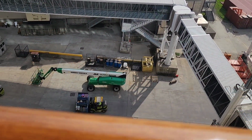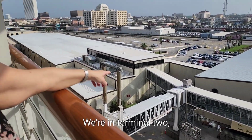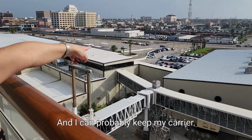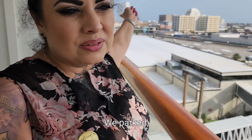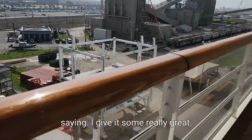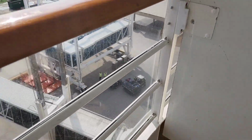And then, as you can see, like this parking spot right here, we're in Terminal 2. This parking lot right there with those cars, that's where we parked. I can probably see my car from right here. That's the express lot. I highly recommend the express lot. We parked, took our luggage, came back, got our carry-ons, and got on the boat. It was insane, really great. But all these cars are over here. They're all black vehicles as well.